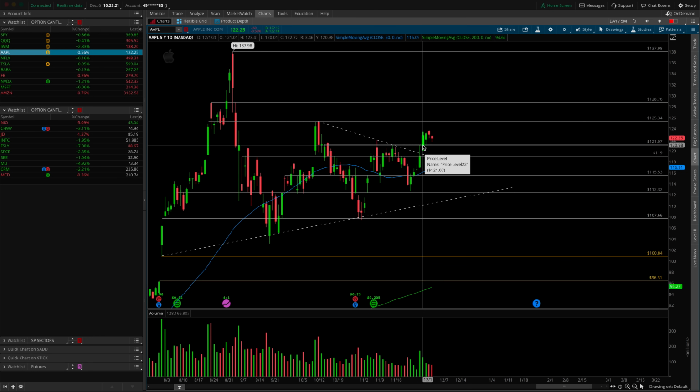I think if we can hold this 121.07, the clear move is to retest these highs in here, and if that breaks, we have the 128.76 just above here. So I'd be on the lookout for that if we can take out maybe the highs here at 123.50. Those are the upside targets.